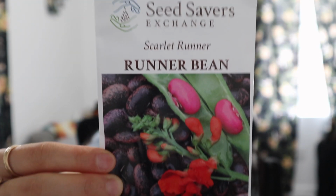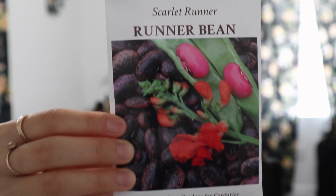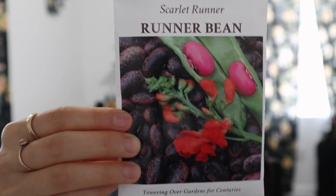I also picked up these Scarlet Runner beans, which you again can use as a dry bean or a snap bean. But my main reason for buying this is because the flowers are supposed to be very beautiful and they're supposed to cover a trellis really nicely.